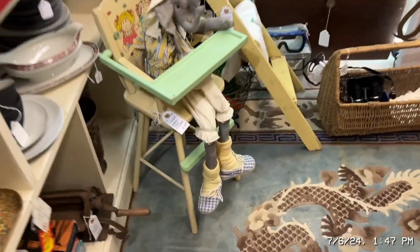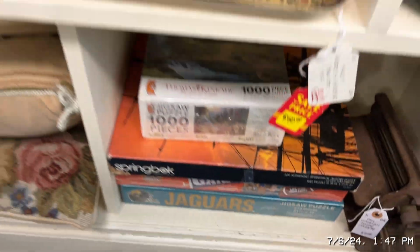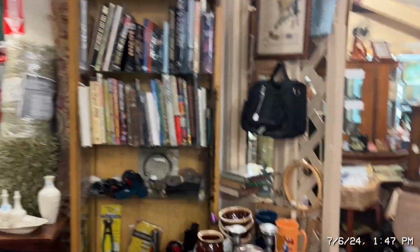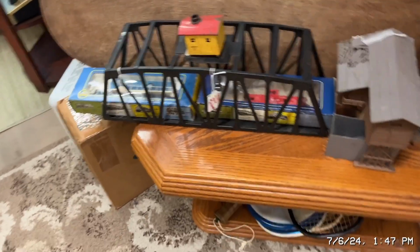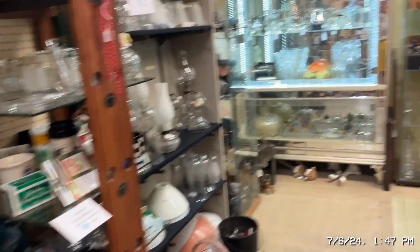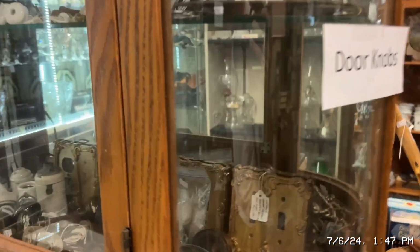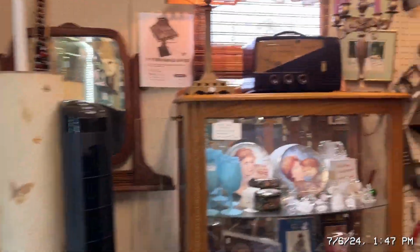Jaguars jigsaw puzzle. We also got the Gators jigsaw puzzle. The whole train trestle bridge here. A couple of cars. Just some random doorknobs. I don't know what you use those for, but alright. And got some novelty hats. Got gun holsters. Old radio.